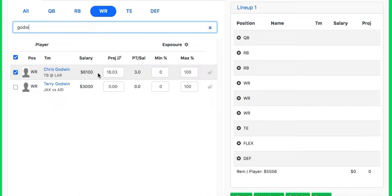I do not expect too much Jalen Ramsey against Godwin. I expect Ramsey to be more on Mike Evans. I'll pull up some information about that real quick so I can look at how I'm expecting that matchup to go, because this is a big game that I'm wanting exposure to. So I'm going to bring up my wide receiver chart real quick and talk about what I'm liking here.